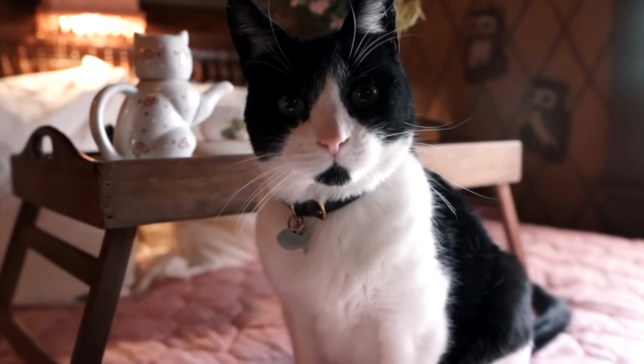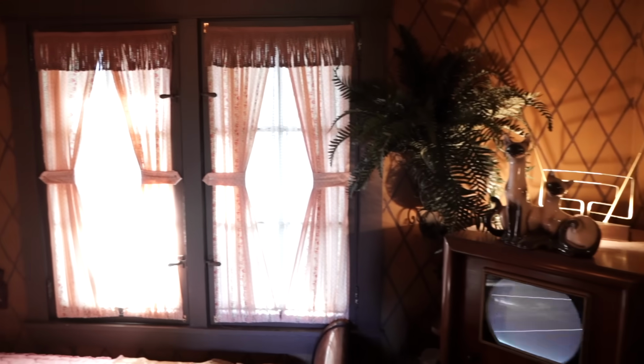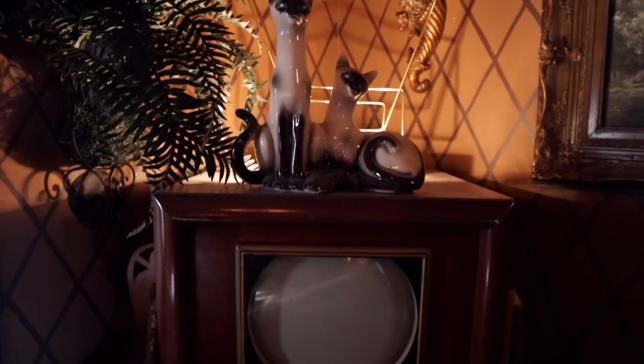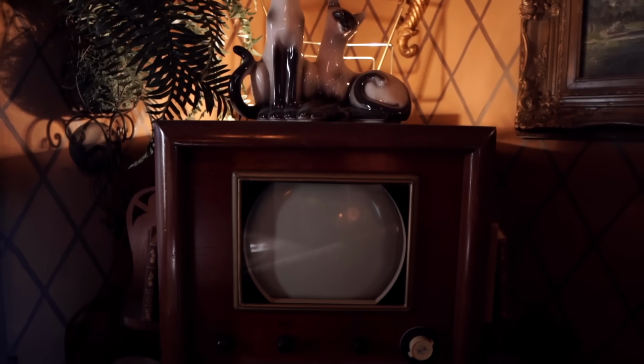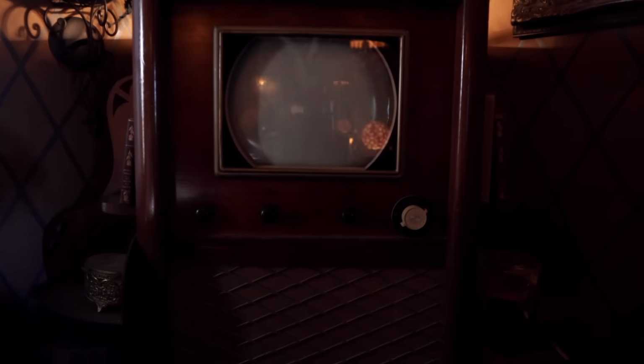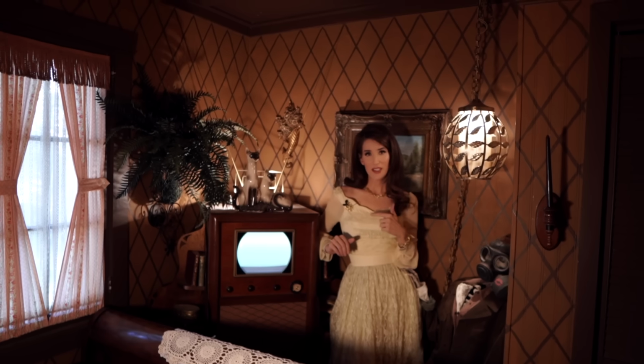So anyhow, I hand painted the walls. I did the curtains myself. One of my absolute favorite Craigslist finds of all time is this 1949 Packard Bell television. It was down in San Diego, so I had to go on a little bit of a trek for it. But I've got it hooked up to an Apple TV in the back.